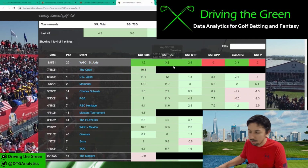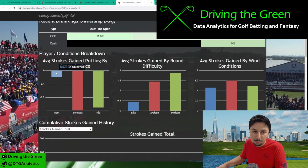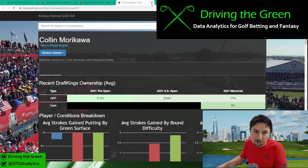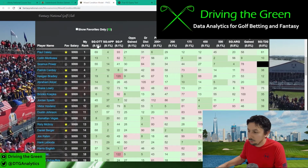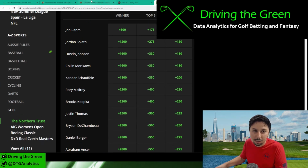I don't know how likely he is to win this thing in general, but bent grass is his best putting surface. I'm just not sure I'm there yet on Morikawa. The price is pretty steep. His odds, I think, he's 16 to 1. So again, it's not to say you can't do it, but something we gotta prioritize a little bit.